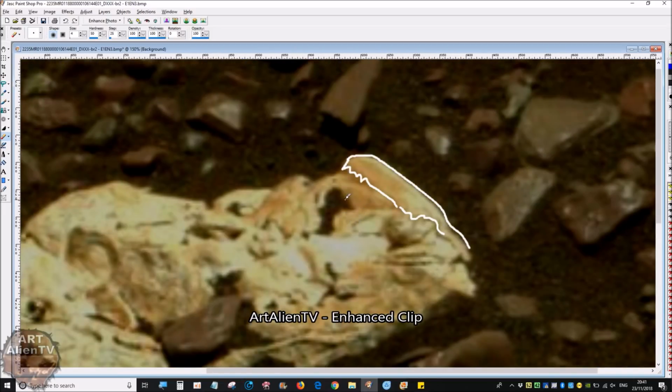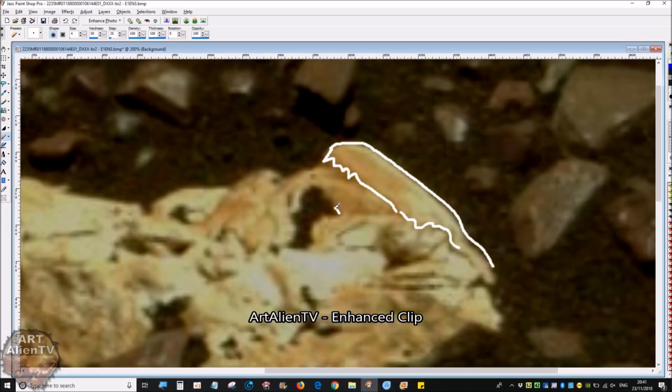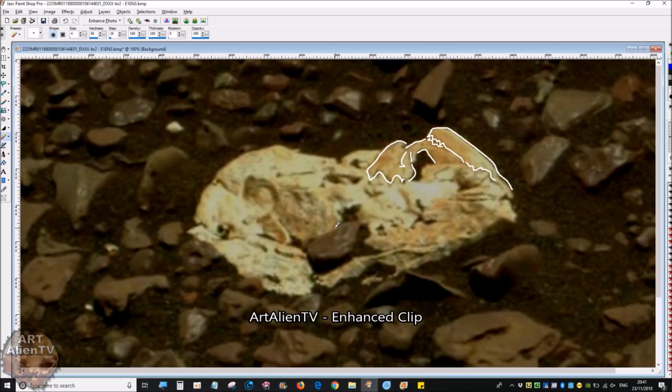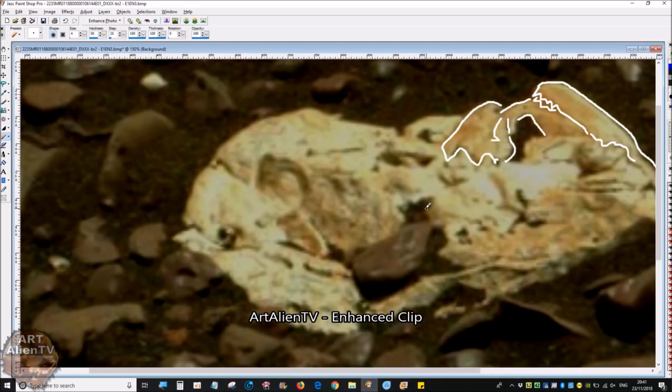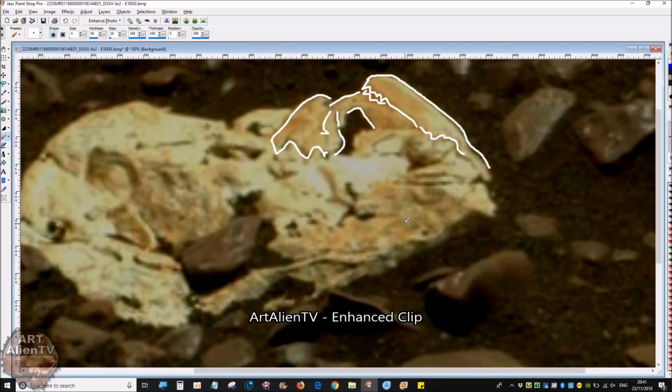But this part up here was interesting, and it kind of looks like some sort of jawbone or something, but it comes out into this bit and joins to this bit here, which comes out like that and goes like that. Really interesting, okay? And then, yeah, I mean, what is it?